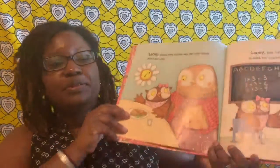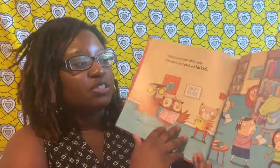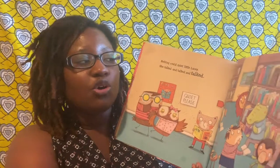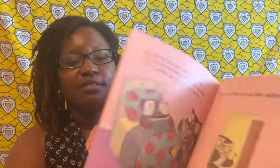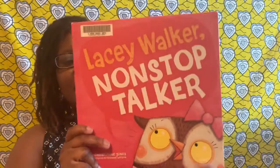And once again, the artwork is kind of cool. It's pretty simple, but my daughter is in preschool this year, so I've been getting a couple more books that have to do with school and things like that. So I feel like it's fun and relatable to her. And my daughter's a talker, so it's probably going to remind her of how she is at school.